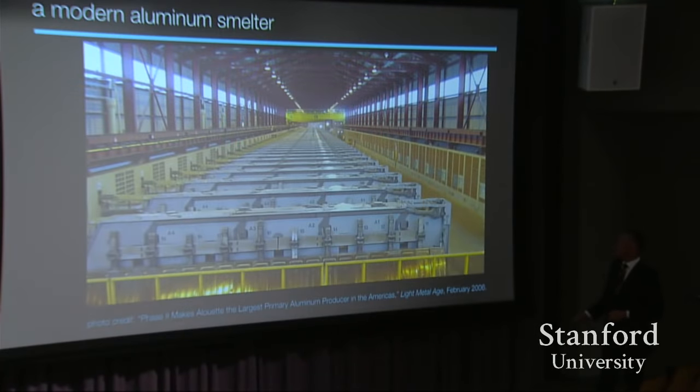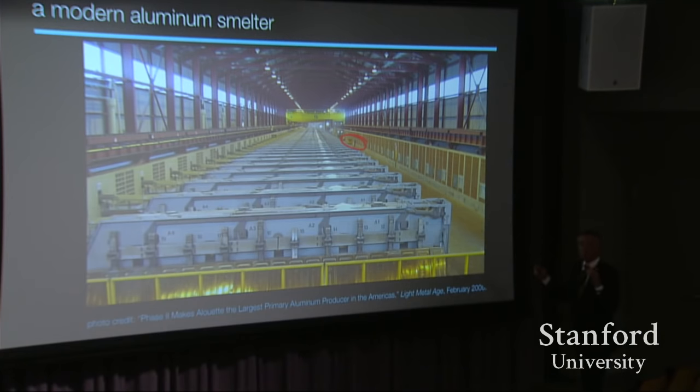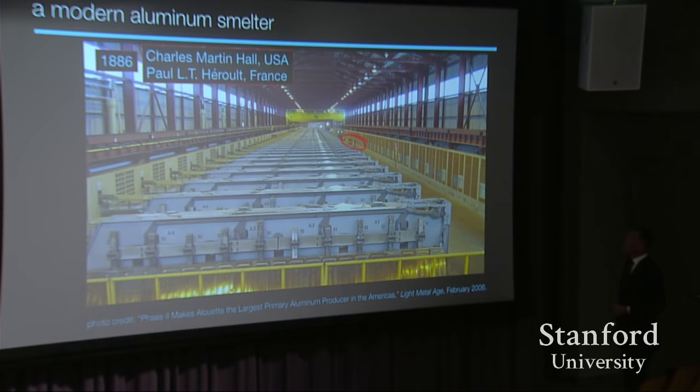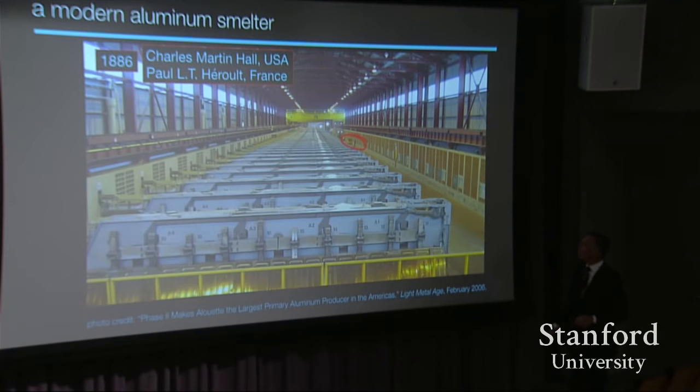Now, here's a modern aluminum smelter. This is about 60 feet and probably goes back about a mile. There's a human form right there. That gives you a sense, all right? This thing consumes vast quantities of electricity. It's probably about 500,000 amps, 4 volts. Right? And it was invented in 1886 by two men working independently, Charles Martin Hall in Oberlin, Ohio, and Paul Hiroul in France. Here they are.